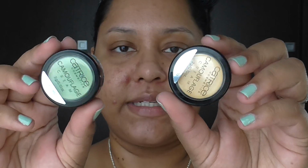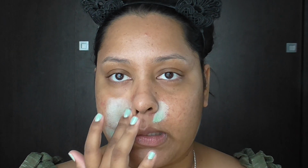So I'm just going to be using the Catrice Camouflage concealers, just to color correct. So this is in the green shade, just to cover up any of the redness and also the imperfections that I do have. So I like to just add green just to color correct. Now I will do this step with any foundation, so it's only fair that I do it while reviewing the Can't Stop Won't Stop foundation. And I have used this now quite a bit, so I do have my opinion on the actual foundation.